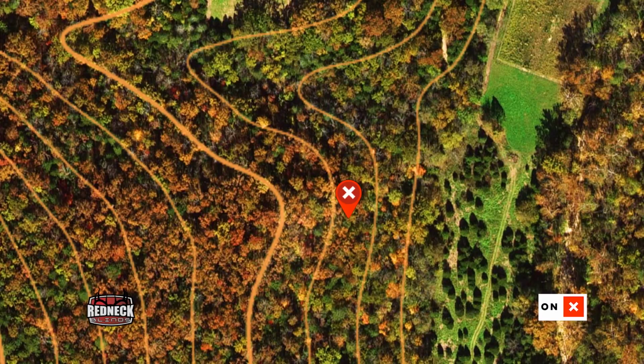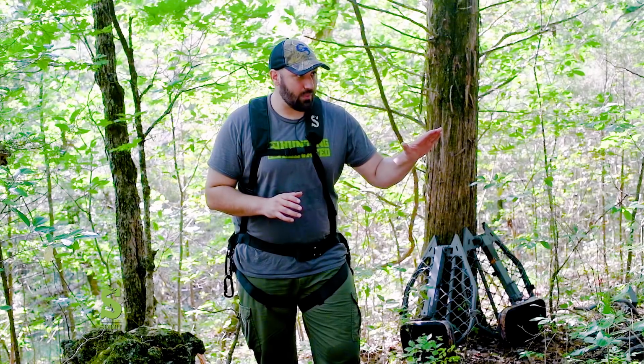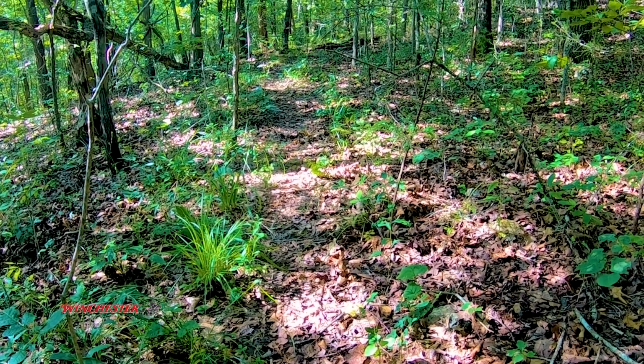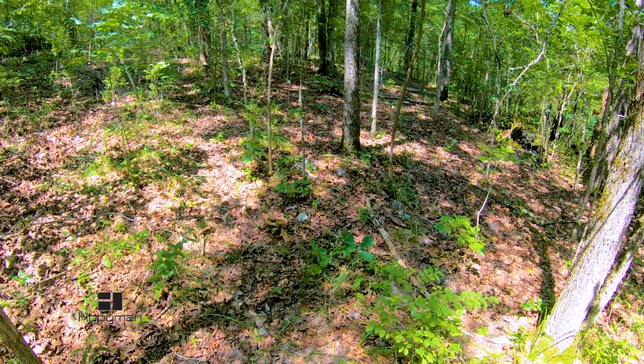There's several terrain features in this area that make it an ideal travel corridor for deer. It's very steep out in front of us. We're about 50 or 60 yards to the north. There's kind of an easy elevator ridge, as we call it, that deer can use to go up or down the mountain. Even though it's very steep right here, there's a very small flat. And right on top of this flat is a heavy deer trail. In fact, the trail actually splits right in front of this tree.